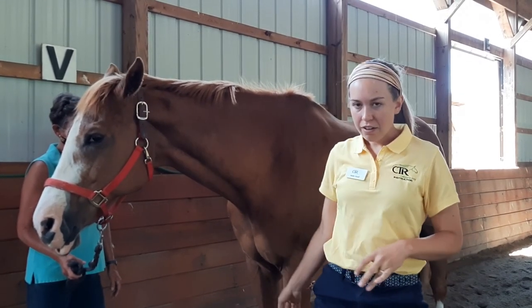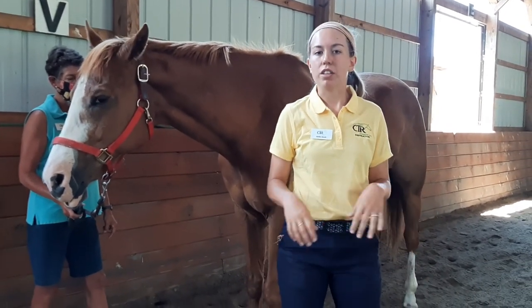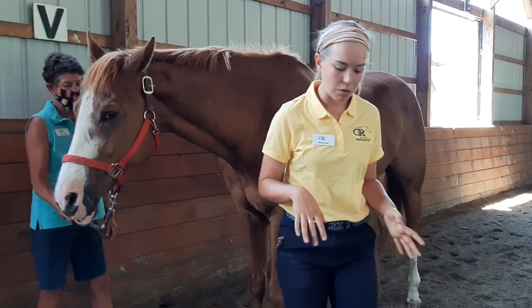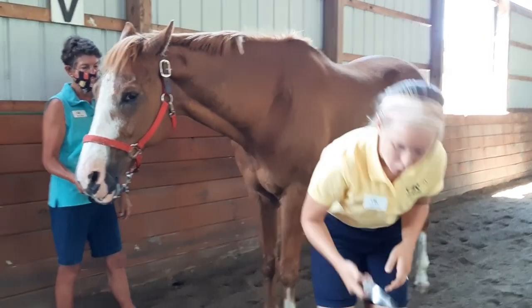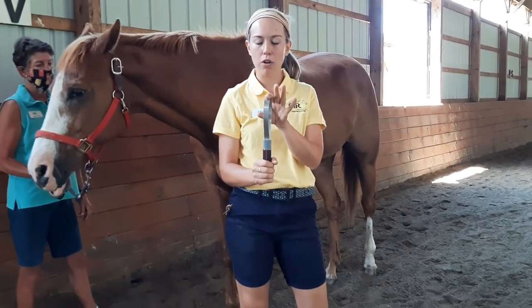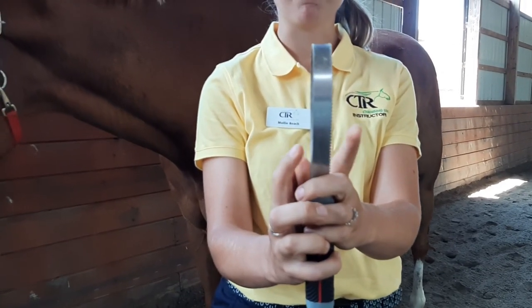After we've done that, there's some other brushes that we may want to use depending on the time of year or how thoroughly we're grooming our horses. So we're gonna go over those now real quick. One of those brushes is a shedding blade. It is made of metal. It has little teeth on it. This one has teeth in two different sizes.